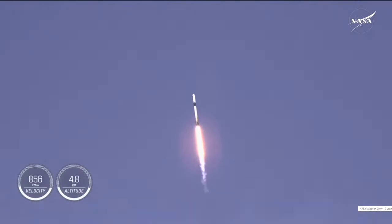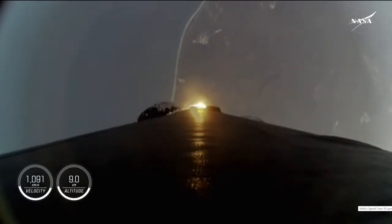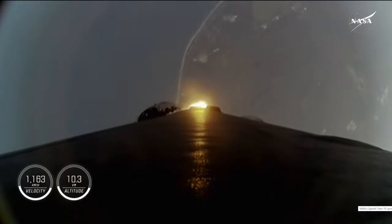Into today's flight. Power and telemetry nominal. Continuing to get good performance call-outs. Throttle down. Yeah, we are throttling down the engines in preparation for Max Q. What great timing that was. We just passed through Max Q. That's the largest structural load that the vehicle will see on ascent.